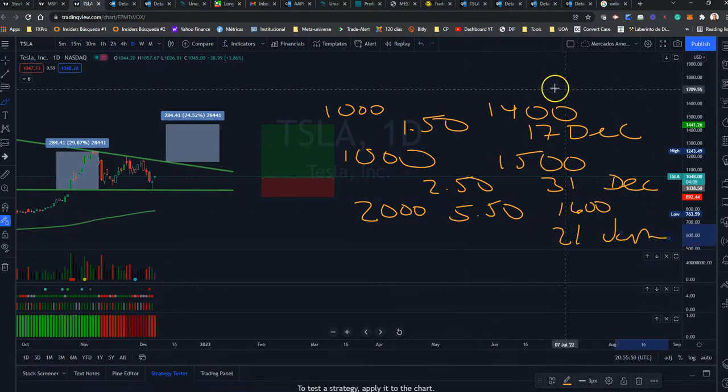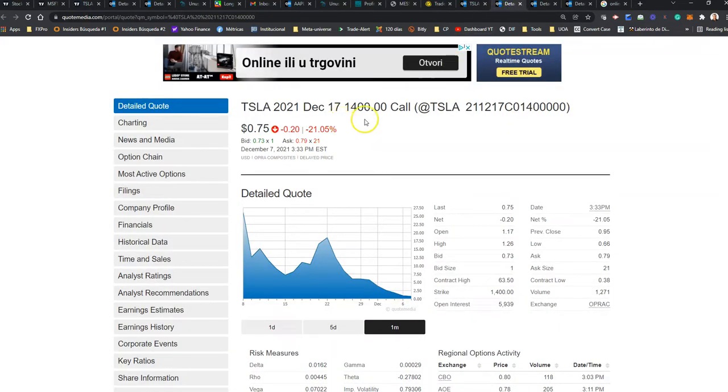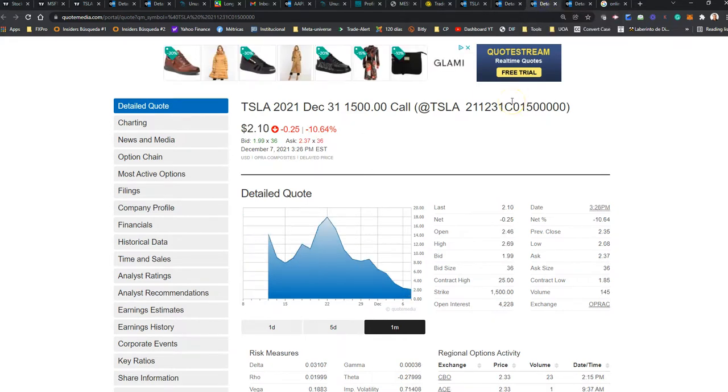All right, so those are the trades. This is the first one, 1400 call, pay no more than 150. That's for next expiration, December 17, Friday. That means that I'm bullish Tesla, especially after the rejection one more time of the round figure, that psychological figure 1000. It's just with a little bit of basic technical analysis, and that's the reason why I wanted to share this video with you. Now, 1500 call, December 31st, last Friday of the year.